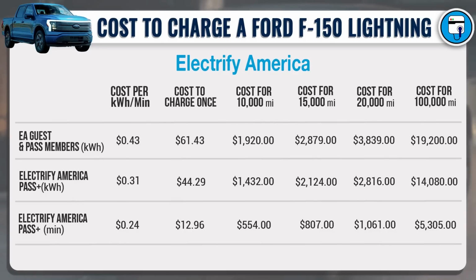If you were to continue charging to 100%, you'd be paying a lot more money and not getting a lot more energy. Now, the cost to charge 10,000 miles would be $554. 15,000 miles, $807. 20,000 miles, $1,061. And the cost to charge an F-150 Lightning on an Electrify America DC fast charging station that charges by the minute for 100,000 miles of driving is only $5,305. Now, it's that inexpensive because of the fact that the Lightning holds such a high charging rate up to about 80% state of charge.